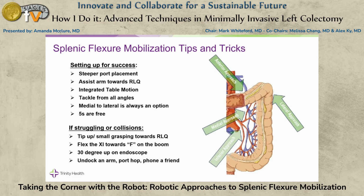And then some other things you can do is you can flex the Xi toward the foot, which will give you some more space, especially if you're having to do that proximal descending mobilization. You need to clear that transverse colon. And then also going 30-degree up on the endoscope will create some collision. So those are all good options.